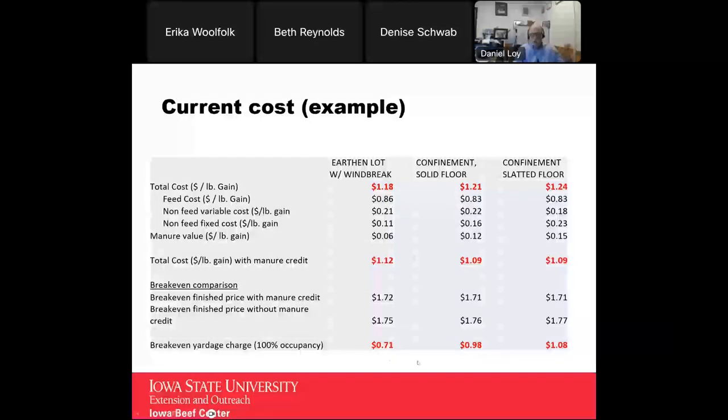So based on those costs, our break-even yardage charge would be about 70 cents per head per day to pay for this facility, all of our operating costs and labor, et cetera. 98 cents for the solid floor confinement and $1.08 for the slatted floor confinement. Now that does not include the manure value. So that means you're taking the manure value as a profit. So whether you include that, subtract that in your yardage is kind of at your discretion. So that gives you an example of kind of where we're at now.